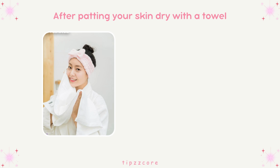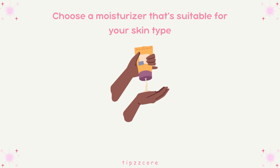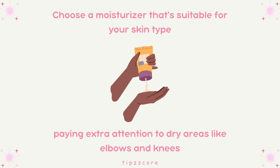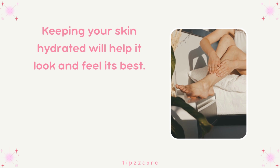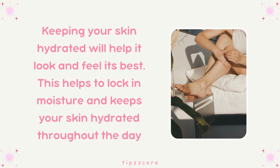Moisturize. After patting your skin dry with a towel, apply a moisturizer to your body while your skin is still slightly damp. Choose a moisturizer that's suitable for your skin type, paying extra attention to dry areas like elbows and knees. And don't forget to moisturize your face too. Keeping your skin hydrated will help it look and feel its best. This helps to lock in moisture and keeps your skin hydrated throughout the day.